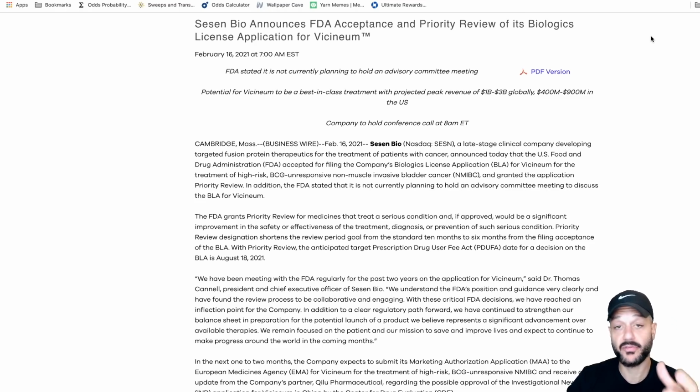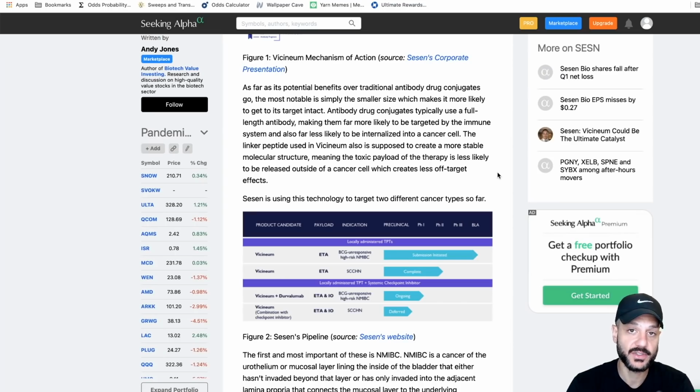Now, I promised to get to the trades within the end of the video, but I want to give you my DD, both from a fundamental and a technical standpoint. Without getting too much into the drug details, obviously you can review this on your own, but Vicinium aims to target two different cancer types, and it is considered a revolutionary drug, meaning it aims to do what drugs on the market currently don't do.